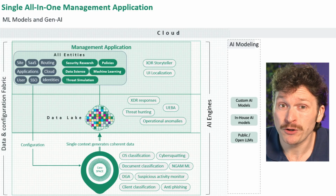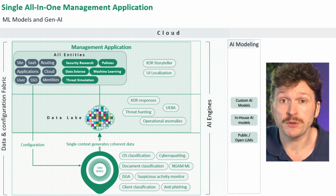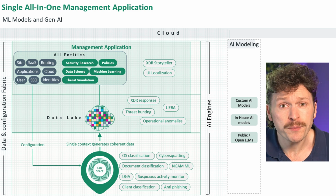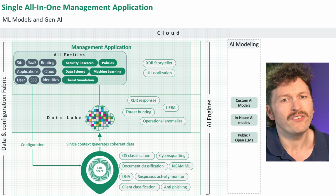Now remember, everything that Cato does is converged in nature. We offer a single pass cloud engine to connect, secure, and protect every one of your edges. Whether this is a branch office, headquarter, data center, or lone Welshman sat on a cold, wet isle. This architecture gives us a fantastic corpus with our data lake. This grants us a coherent set of normalized data which we can leverage to protect and secure our customers using these ML techniques. Things like anti-phishing, document classification, DLP, and more can easily be conducted with minimal interaction by our customers, all through the joy of our single pass engine.